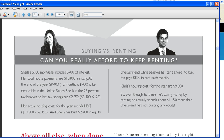Her actual housing costs for the year are $8,448. Now that might seem like a lot, but if you go over to Chris, his housing costs at $800 a month in rent is $9,600. And so actually he's spending about $1,150 more than Sheila. Plus, Sheila gets $2,400 of mortgage buy down. She's building her equity over Chris.